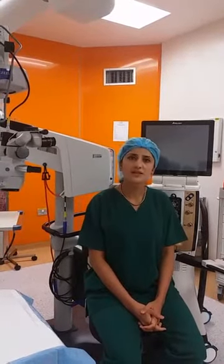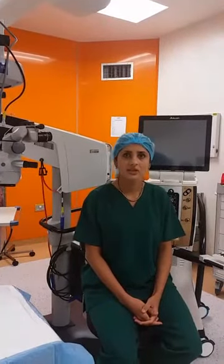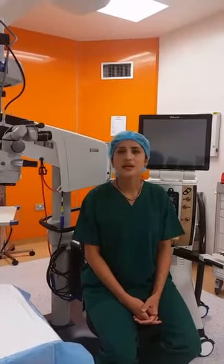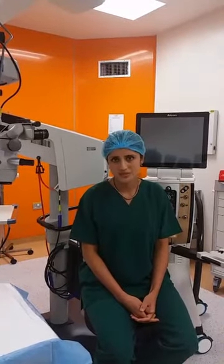There are certain risk factors for glaucoma, such as age more than 40 years, a positive family history, presence of diabetes mellitus, hypertension, history of eye trauma, or use of long-term steroids.